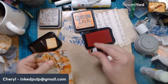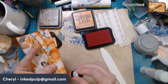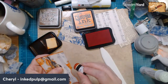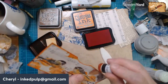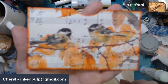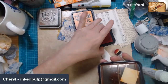Now, I didn't seal these, and that's okay. You don't have to. Although, when I was using the clear gesso on them, they were coming out really nice. Real nice texture, but I'm not gonna do that on these. Oh yeah, look at that. If that doesn't scream fall, I don't know what does. Look at that. Isn't that pretty? All right, so there's that one.